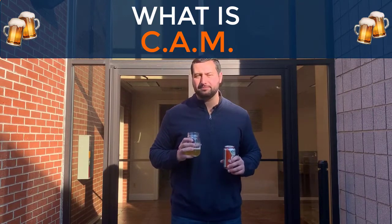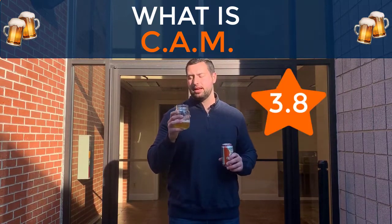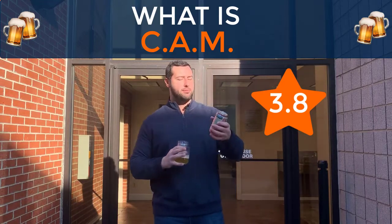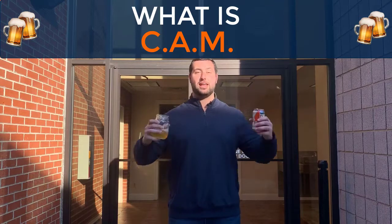On a scale of 1 to 10, let's get to 3.8. I'm not a fan of fruity beers, but for those of you that are, this is the Cape May Brewing Company's Devil's Reach.